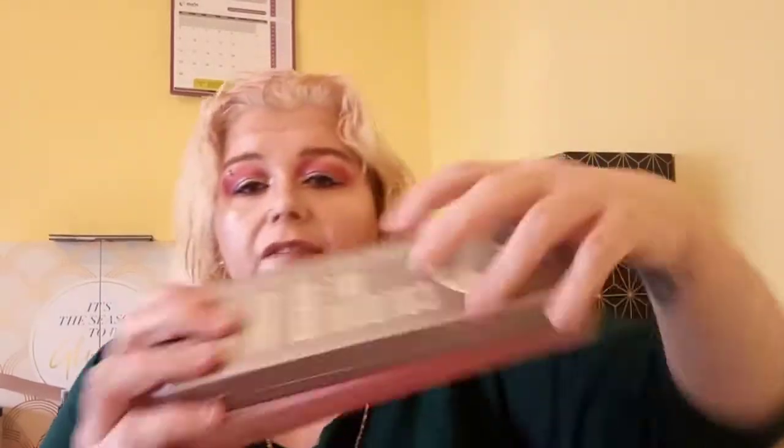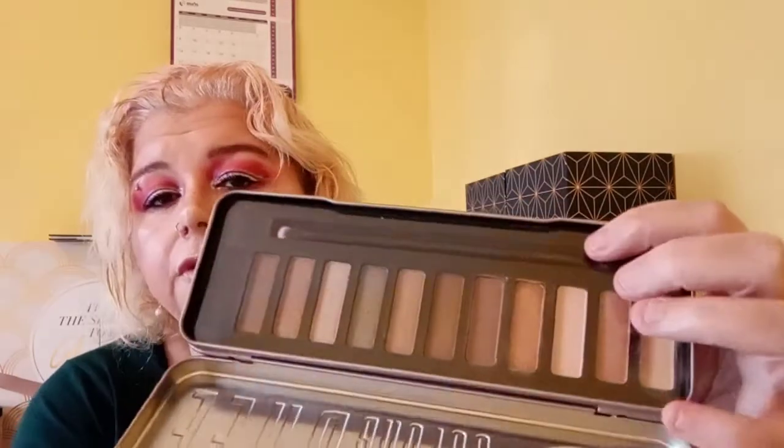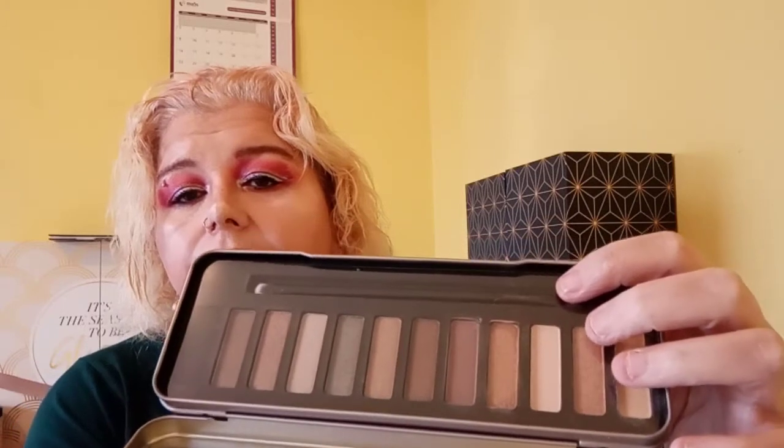And more W7 ones. I do like the tins, as I said. Right, this is Colour Me Buff. Natural nudes.